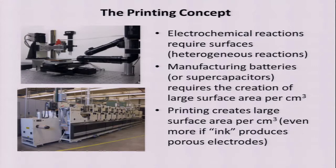So why are we interested in printing? Well, because electrochemical reactions such as those in existing batteries are heterogeneous reactions. They occur at an interface between an ionic and electronic conductor. So you need surface. So the manufacturing of batteries, or for that matter supercapacitors, is the creation of large amounts of surface area per unit volume, centimeter cubed or meter cubed, or whatever your favorite volume unit is. So when you think about printing, it creates large amounts of surface area per centimeter cubed.